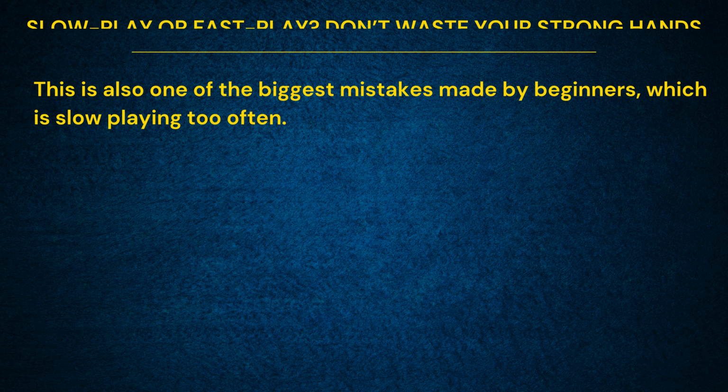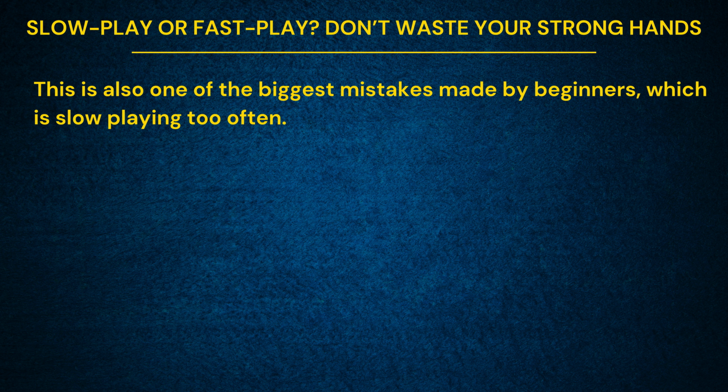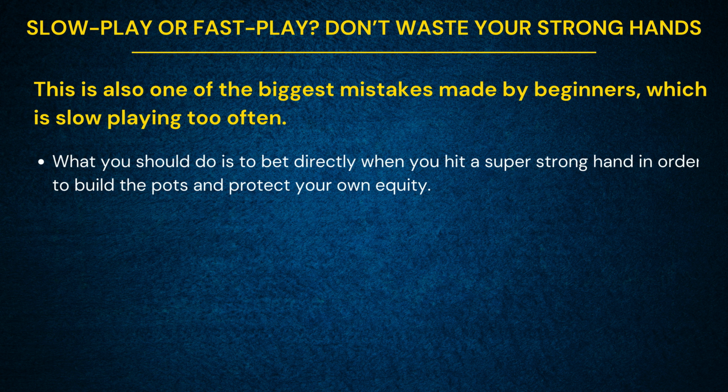Slow play or fast play. Don't waste your strong hands. It's absolutely sad when you hit the nuts on the flop and choose to check later on, but in the end, no one wants to play, or they simply check back the river. This is also one of the biggest mistakes made by beginners, which is slow playing too often. What you should do is to bet directly when you hit a super strong hand in order to build the pot and protect your own equity. But of course, it is not always that easy.